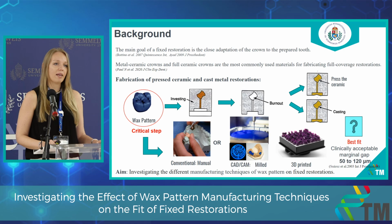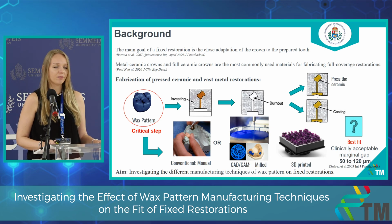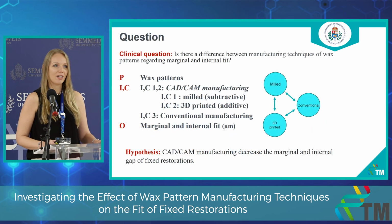Conventionally, this wax pattern is made manually by a dental technician. However, it has many human-related factors. But with the development of technology, there are different kinds of CAD/CAM manufacturing techniques, for example, milling or 3D printing. So we would like to see with which method we can achieve the best fit of the final restoration. So our aim is to investigate the different manufacturing techniques of wax pattern for fixed restoration.